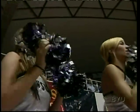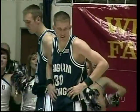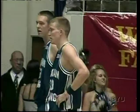Welcome back, everybody, here in Ogden with 3:59 remaining in the first half. And it is a tight one between BYU and Weber State, a 2-point Cougar lead at 32-30. Steve Brown along with Andy Toulson. Nice to have you aboard. Boy, the crowd's into it tonight, too.